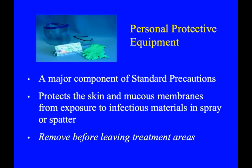All right, quick moment about PPE. It's a major component of standard precautions, and this is what you want to do. Think about how you're going to protect yourself. Could you possibly get blood or body fluids on your hands? Wear gloves. If you could have splashing to your clothing or direct contact with, say, a wound that is draining a lot, you want to wear a gown. If you could have splashing to your face, you're going to wear a mask and eye protection. An important piece in this is you need to remove your PPE.